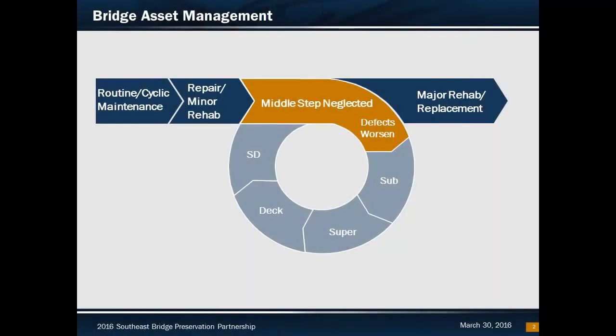When you talk about preservation, I really think of it in terms of a philosophy and a strategy, really to oversee the asset management of all of our bridges. And in Texas, what I'm showing here is we've got our three categories, and these have all become very popular. Anybody paying attention to what the FHWA is espousing on bridge asset management, we know that there's a need for the routine and cyclic maintenance. There's a need for that middle category of repair and minor rehab, and then of course we all have to deal with the major rehab and replacement.